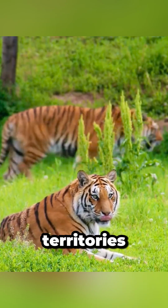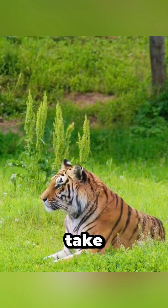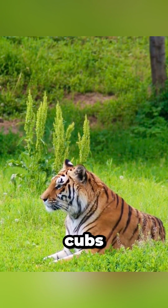Their hunting territories can span up to 500 miles. Tiger moms take care of their cubs for up to 2 years, after which the cubs must go out on their own.